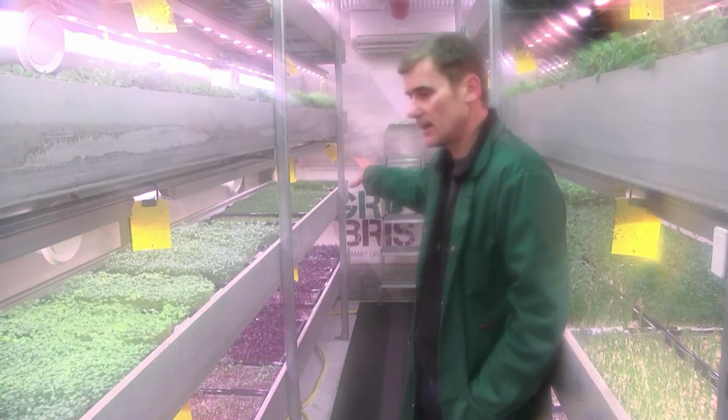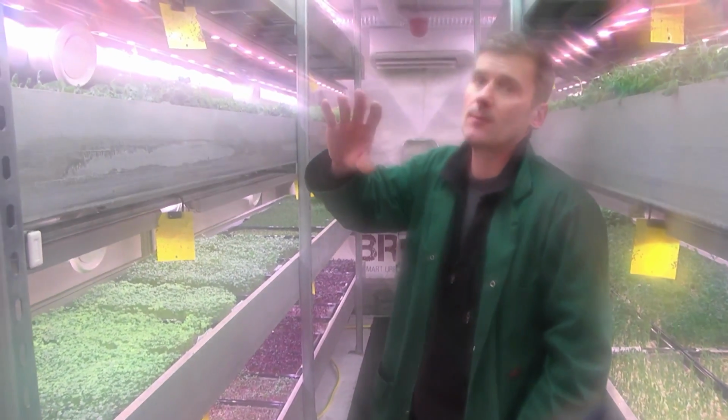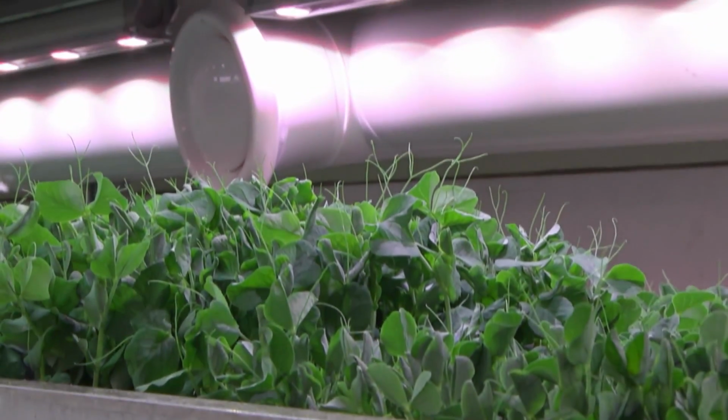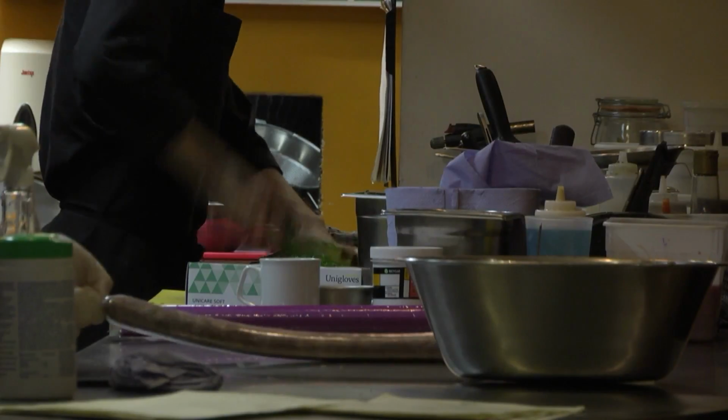We have a micro leek there, which is a very strong oniony taste. And in other parts of the system we have crops like coriander, red cabbage, broccoli. So we have these that we either mix into mixed salads for the public or chefs buy specific ones.